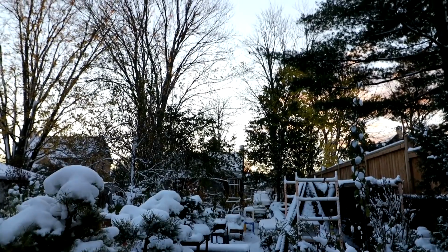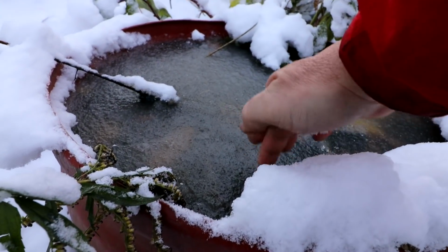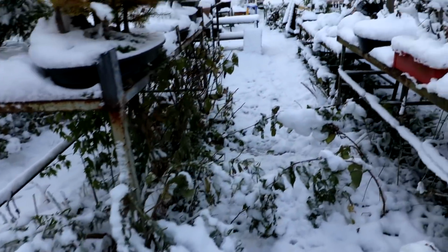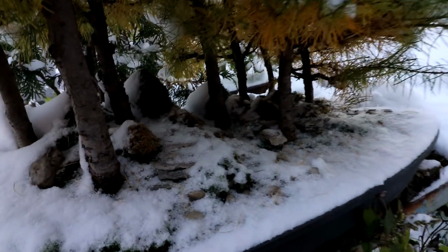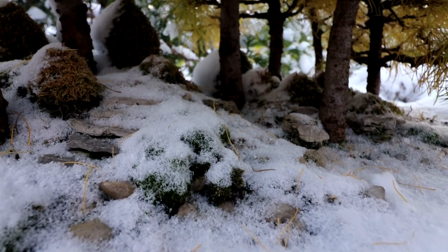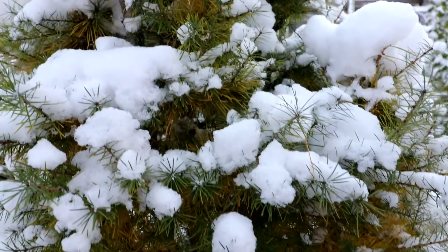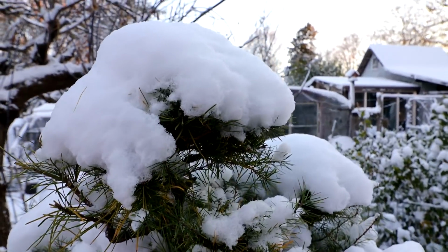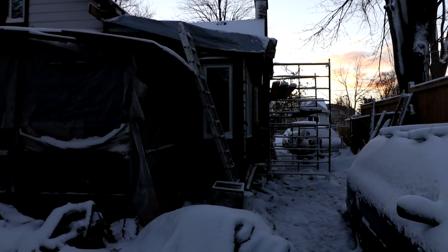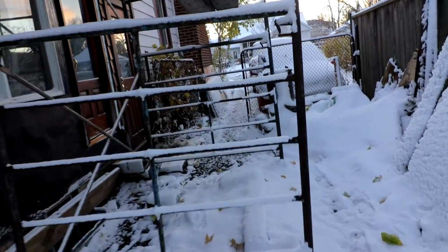The sun's just starting to come up now. Here's my water that I wash my roots in. That's frozen. Alright, we better go in and check in the basement. There's the Larch Forest. That's a snowy landscape. That looks really cool. Now I'll have to check if enough heat stayed in the basement to keep that above freezing. So let's head down there.